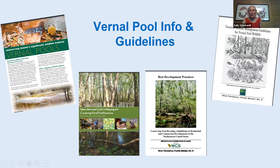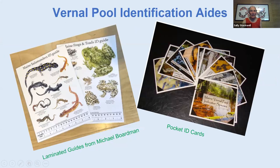We also have some wonderful vernal pool identification aids. You saw part of this poster before, but it's two-sided, just 8.5 by 11, and all the animals are to scale. So the bullfrog, for example, is a lot bigger than the spring peeper. They are laminated and they're really great tools. And then there are also these wonderful pocket ID cards that are on a ring, and you can take them out into the field with you and use them to identify whatever you find.